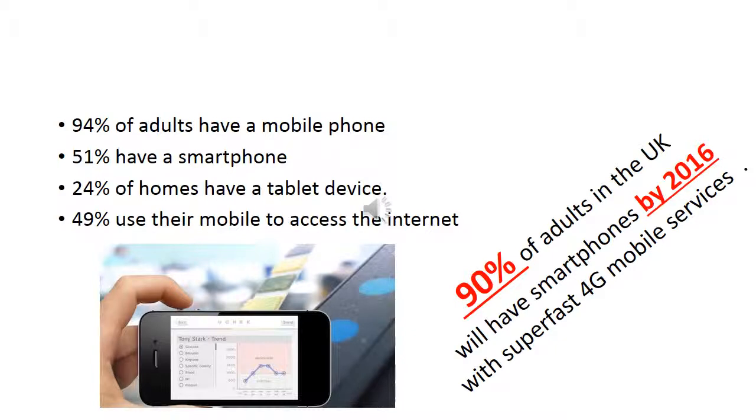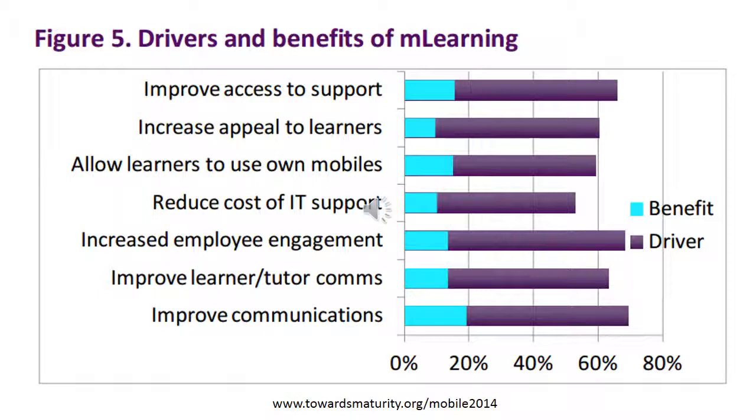The facts are 94% of adults have a mobile phone in the UK and 51% have a smartphone. So the ubiquitous device is a great platform to deliver mobile learning to anybody who's an adult learner. The evidence is very clear that there are tremendous benefits and tremendous drivers for mobile learning. It is quite clear that industry and businesses recognize mobile learning and its cost effectiveness.